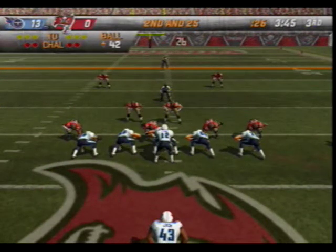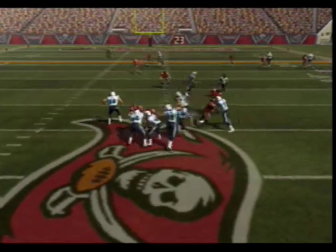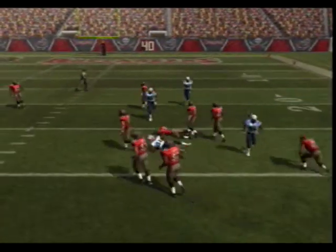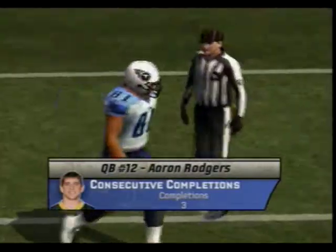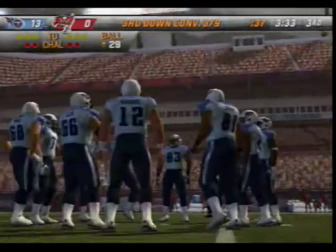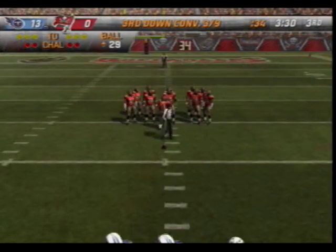Danny, let's go. The Bucks come out in a dime package. It's showtime, baby. Gets rid of it. It's complete. The receiver breaks free. He took what he was given, completing the pass. Yeah, what you want to do as a receiver who's facing zone coverage is to break into the secondary, find a hole, settle down, and show the quarterback your numbers. That was a good job.